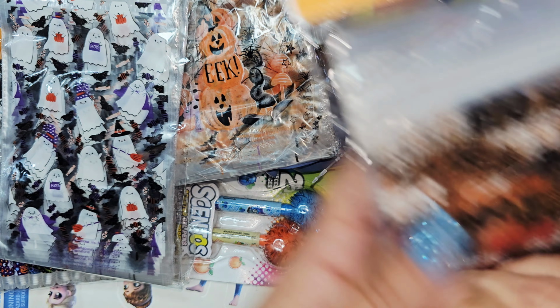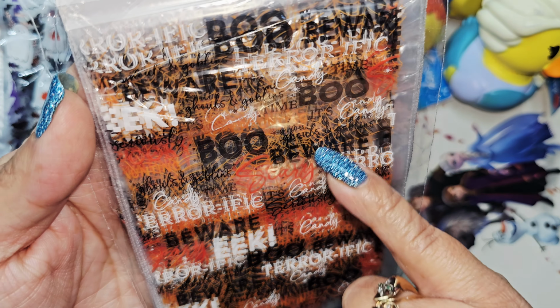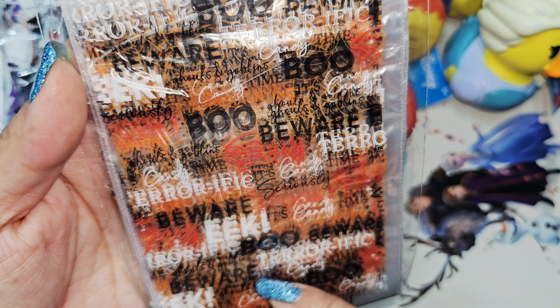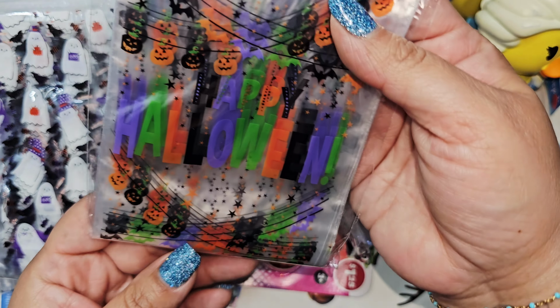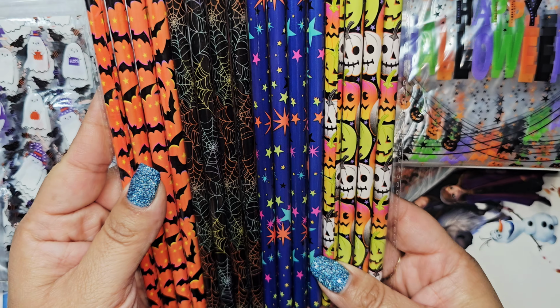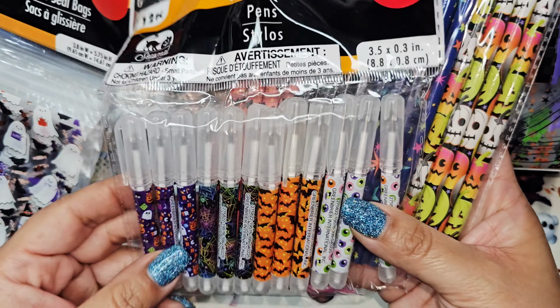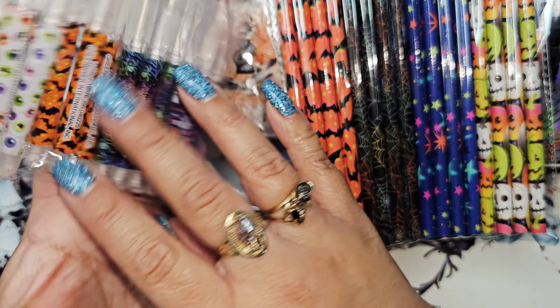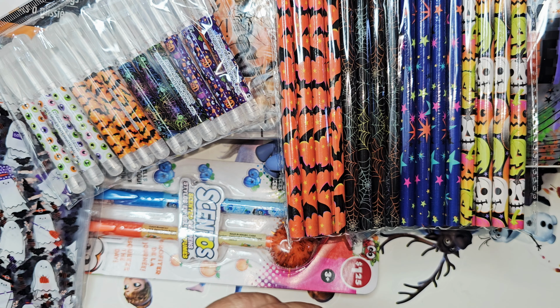Super cute. Got this little bag that has a bunch of different writing in there. It's kind of hard to see. So we got beware, ghouls and goblin, boo, eek. Really cute. And I got one more that says Happy Halloween. I got some of these pencils that matched with this over here. So here is the spider web pencil, and then here is the pen. So I got that pack.